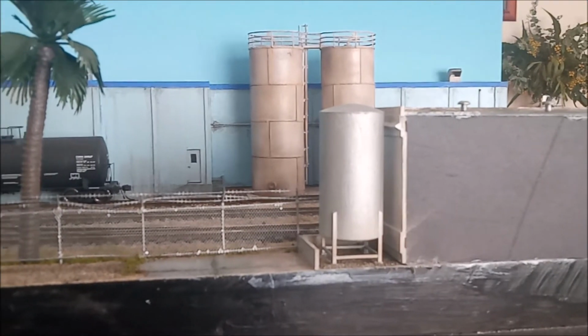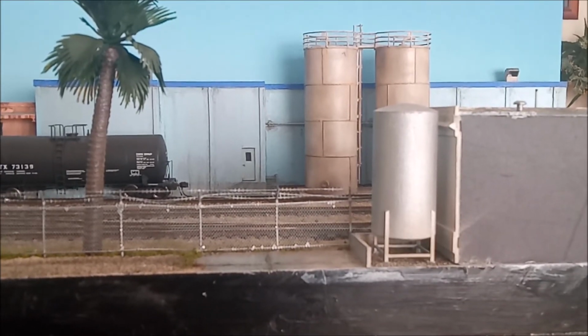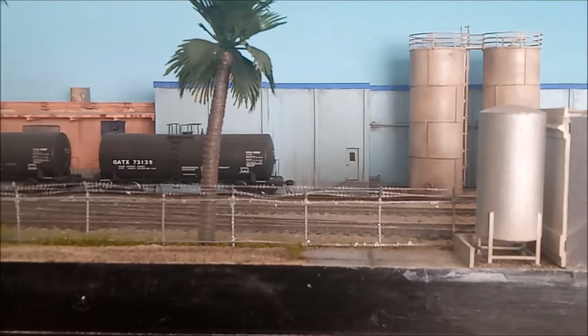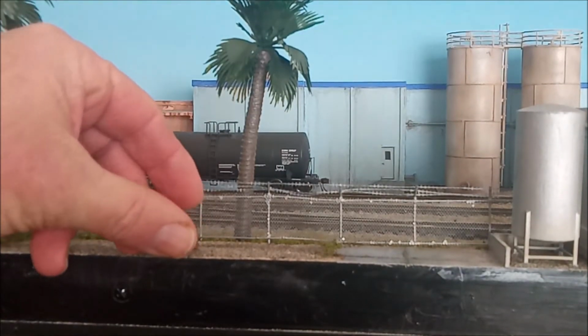And then that little hard stand area, which you can see directly in the center of the screen here, is basically where trucks can back up to the tank and do their refills, what have you. The rest of that yard there, I will detail with a few bits of just industrial junk, maybe a few old 44-gallon drums, rusty ones, perhaps like this one right here.